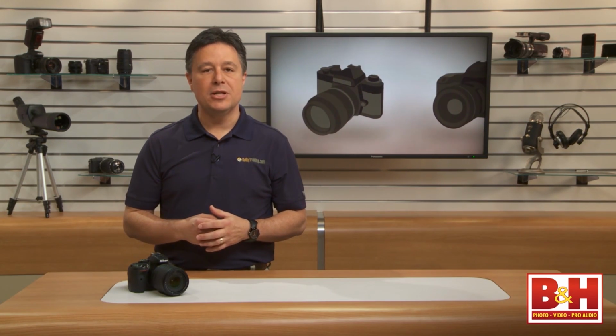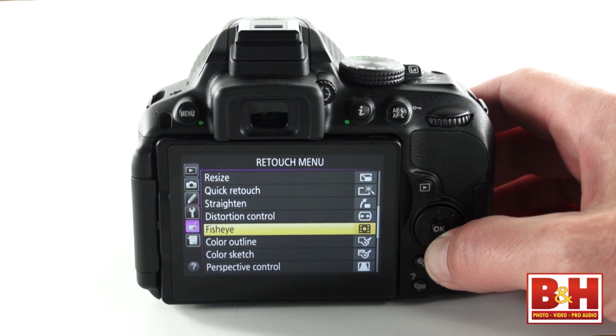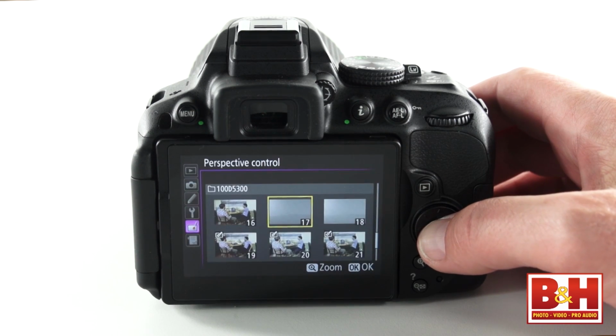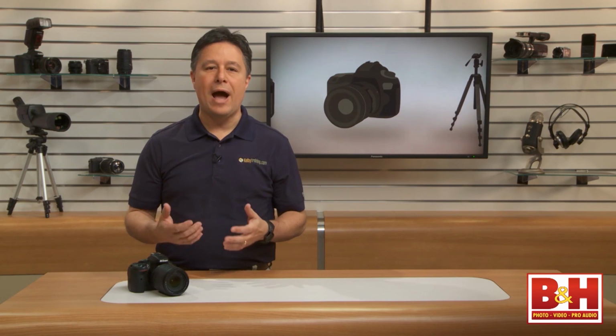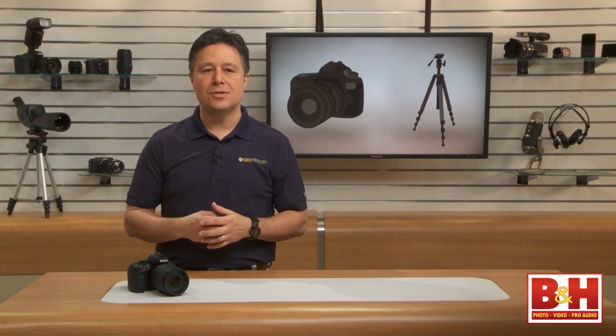There are also special effects options you can apply during image capture, or you can use Nikon's touch-up menu and make all kinds of adjustments to images you've already shot. Now, if you know me, you know I consider these kinds of things to be wow features that sell cameras, and they're fine to play with once or twice, but I don't really know anybody who regularly edits or processes images in camera.